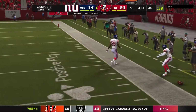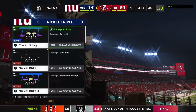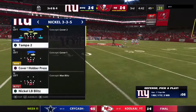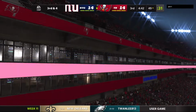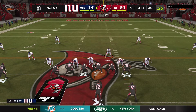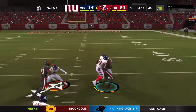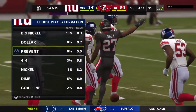The throw on 2nd down by Brady is incomplete. This has certainly been a physical game so far. Limited scoring opportunities for both sides. And there's another chance that goes unfulfilled. Now they face a 3rd down and 4 after that incompletion on 2nd down. The give is to Jones. And he's got this down to the 35. 14 yards there and a Buccaneer first down.